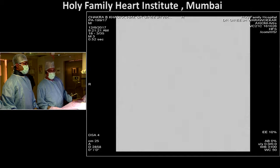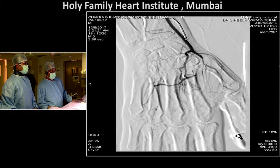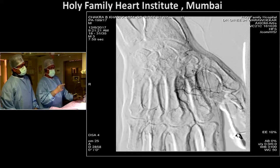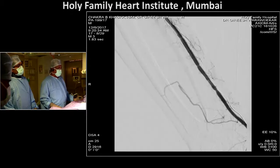Yes, we are seeing it in the palm there. The arch is forming. Yes, we have digital branches, so the filling up is much better. I'll just show you the previous one. Yes, compared to both, the filling up is much better than the previous.